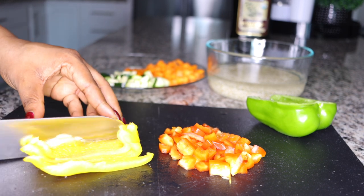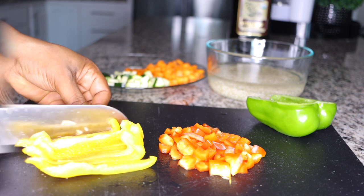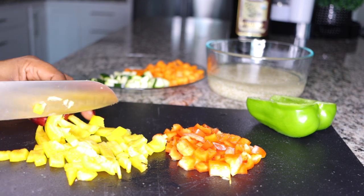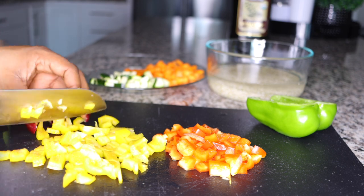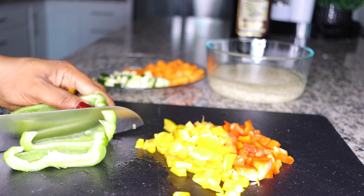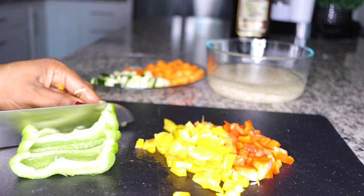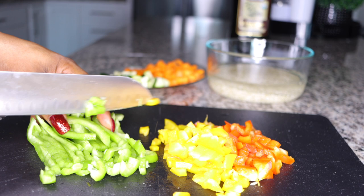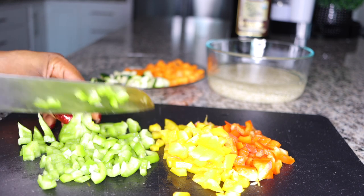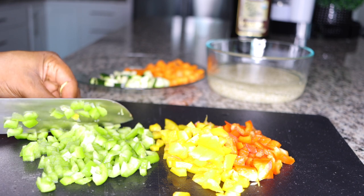You just want to get the colors you want. You can use just the green, that is fine. Or I love a mixture of them because they come in with different flavors and make this taste so yummy. You want to eat healthy but yummy in the mouth. Eating healthy shouldn't be boring, and this recipe is so yummy. These peppers change everything and make it so nice in the mouth.